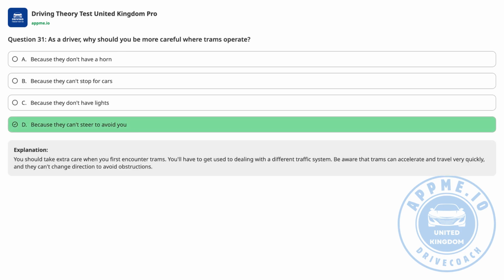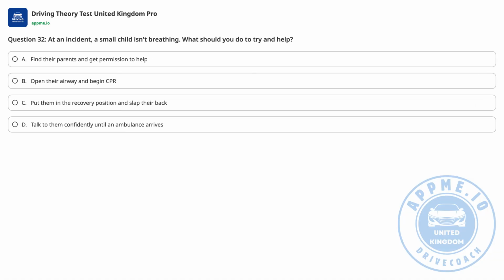The correct answer is D. Question 32. At an incident, a small child isn't breathing. What should you do to try and help? A. Find their parents and get permission to help. B. Open their airway and begin CPR. C. Put them in the recovery position and slap their back. D. Talk to them confidently until an ambulance arrives.